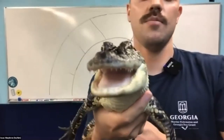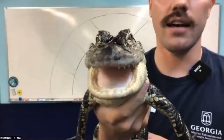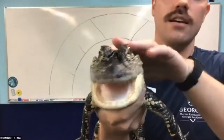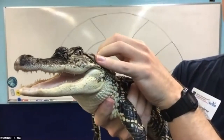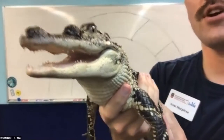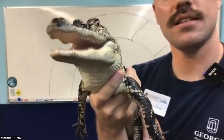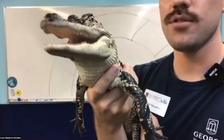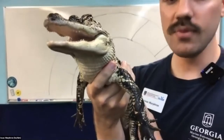And we're going to talk about the placement of three important organs, its nose, its eyes, and its ears. So its nose is right here, its eyes are right here, the ears are right here, right behind its eyes, these little kind of slits. And those are all three on the very top of their head. And that's important because that means they can submerge up to 96% of their body and just keep those three things above the water to see what's on the water's edge.